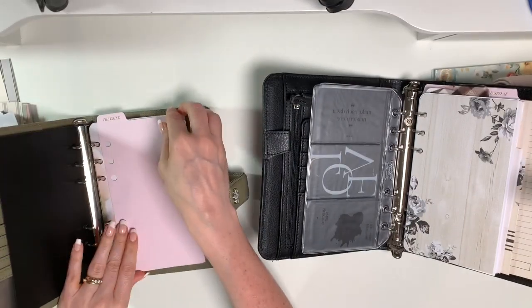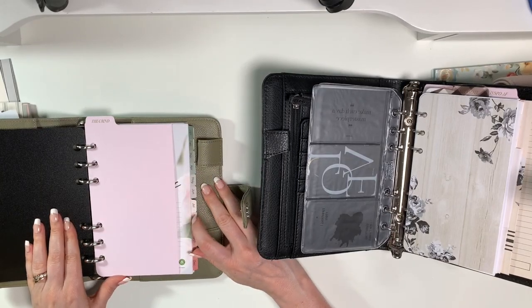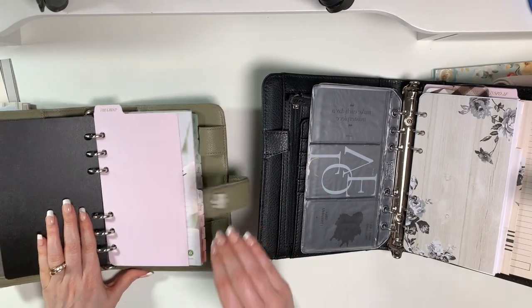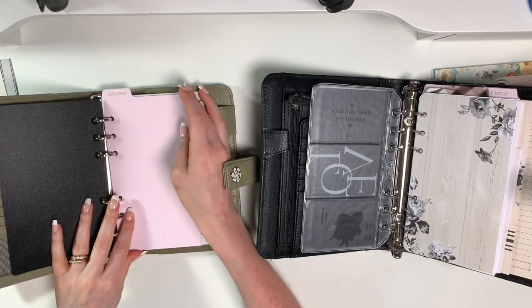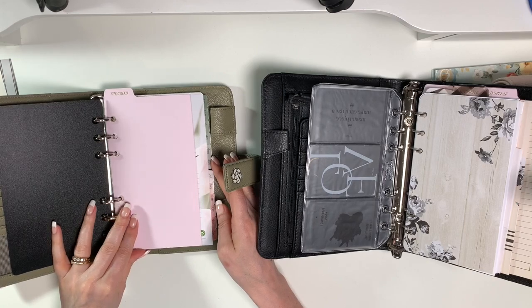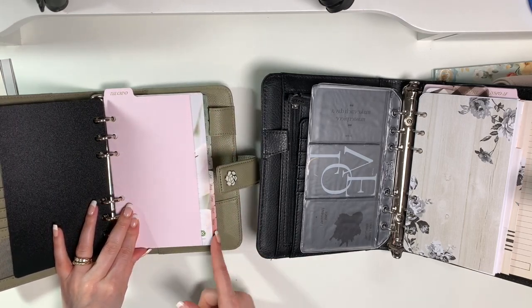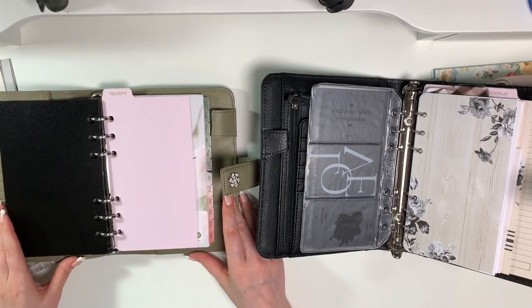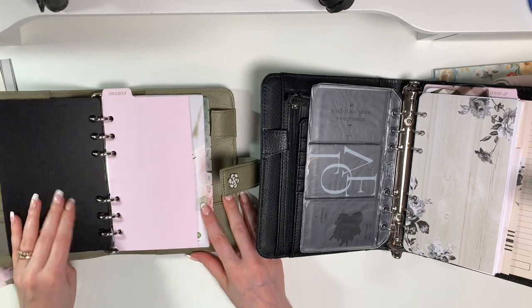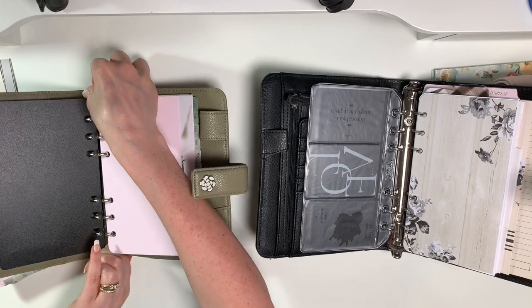So the personal are quite a bit shorter. So I don't know, you guys tell me, do you know, are these personal wide? I think they're personal wide, and these are just personal. So I got personal wide for the tabbed dividers, hoping that they're going to be the same width as my Franklin Planner inserts. So I will be sure to share that with you when they come in. Yeah, these pink ones would look really nice. But I want the clear ones.